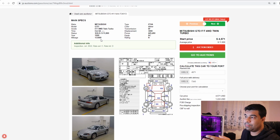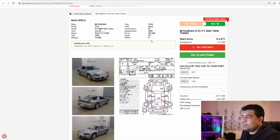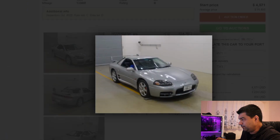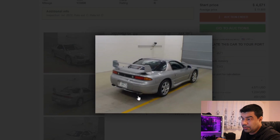Semi-medium to high mileage, 130,000 kilometers, and it's been rebuilt. Well, the body's been rebuilt. Okay, here we go. So the XX, those are rebuilt panels, either resprayed or replaced panels. I doubt the roof has been replaced, so resprayed panels. It looks to be in stock form.